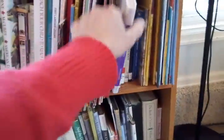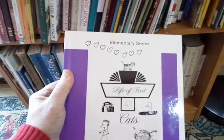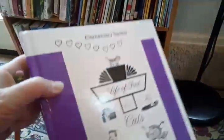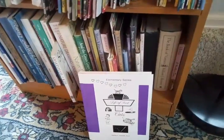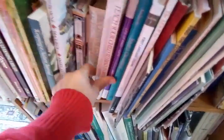And then this is Life of Fred. This is Cats. This is the 3rd book in the series, the elementary series. I do this with Henry for math. That's what Henry does for math. He's 6 years old and he's in 1st grade. And I also have Aaliyah and Oscar listen in too, just because it's a funny story, and once we get up more to their level in math, they'll understand the actual story of Fred.